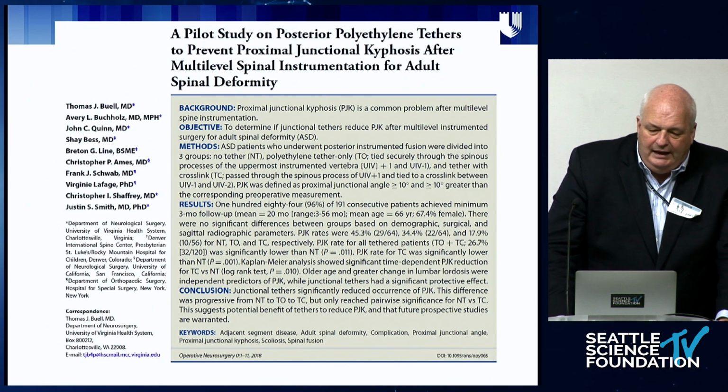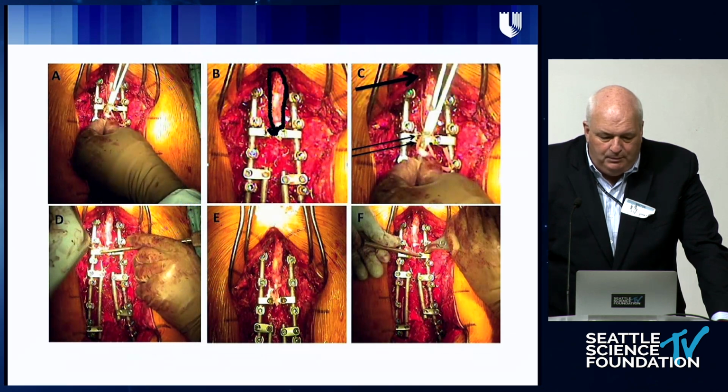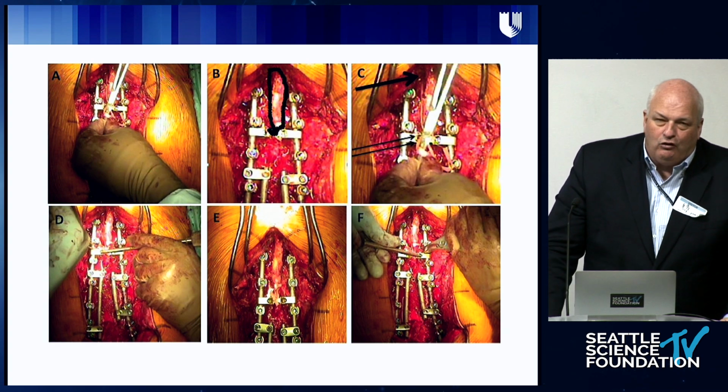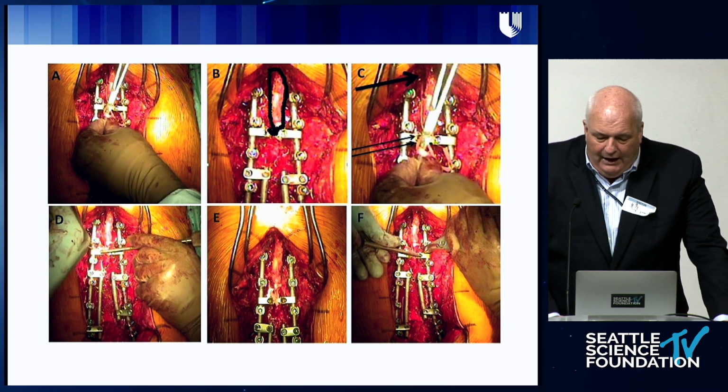So basically, this led to, as I said, initially using this polyethylene tether, which I would wrap around and tighten because I couldn't tighten enough with the knot. So I put it to a cross connector and then distracted the cross connector inferiorly, and that way I could tension that tether. And what happened was that it had some value.